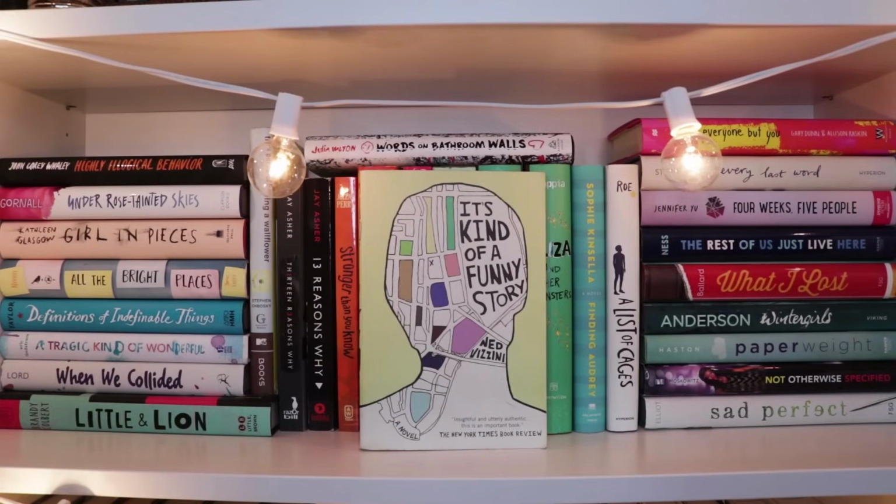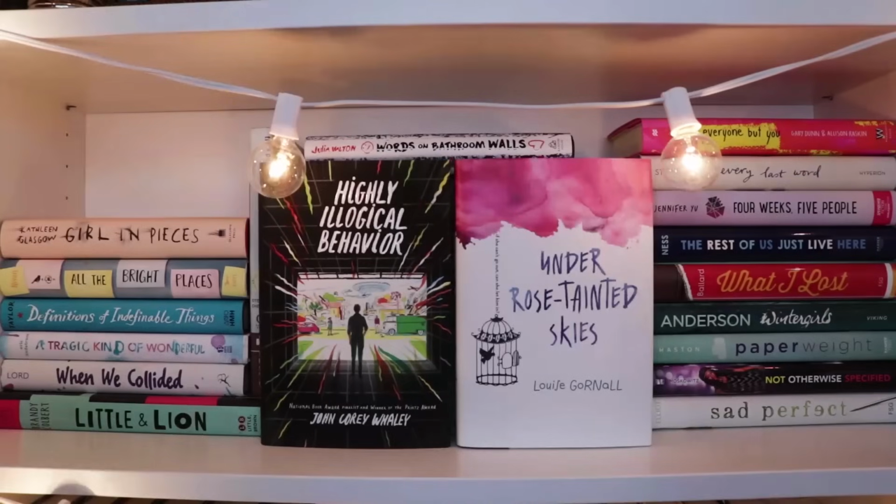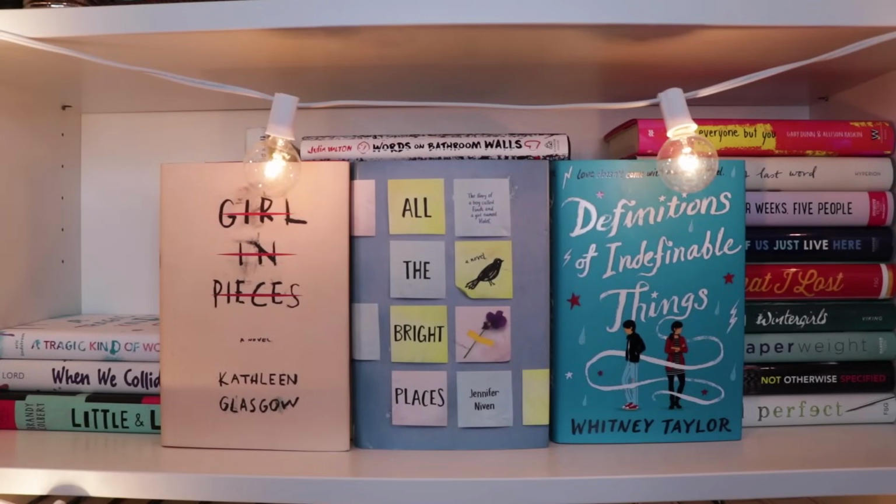It's Kind of a Funny Story by Ned Vizzini is about depression. Highly Illogical Behavior by John Corey Whaley and Under Rose-Tainted Skies by Louise Gornall. Both of these books feature agoraphobia, and Under Rose-Tainted Skies also has representation for OCD and anxiety. I'm trying to group these together by the type of representation that they have to make this go quicker.